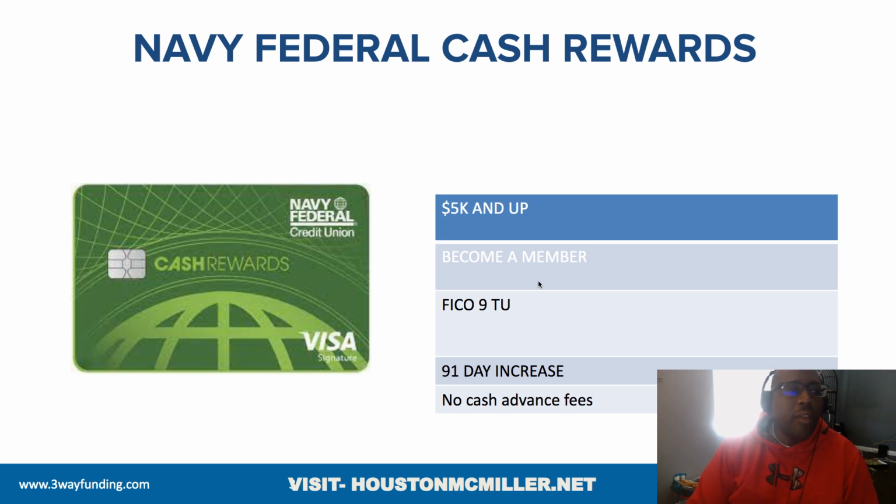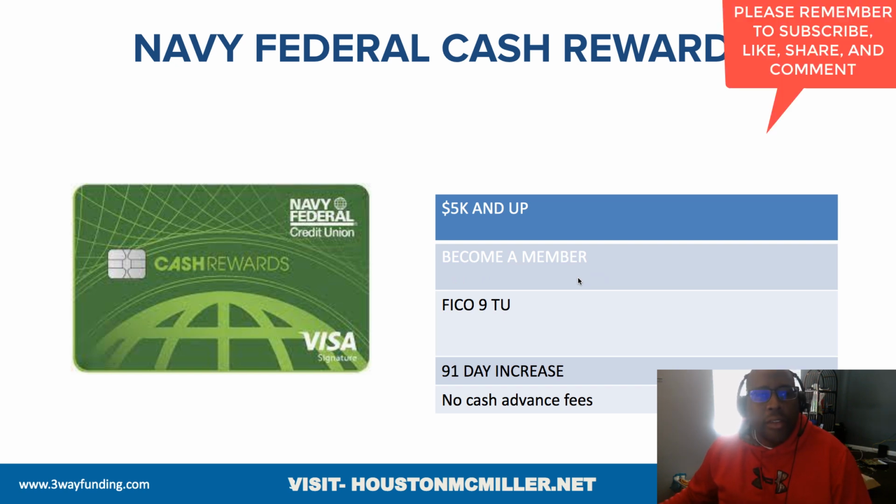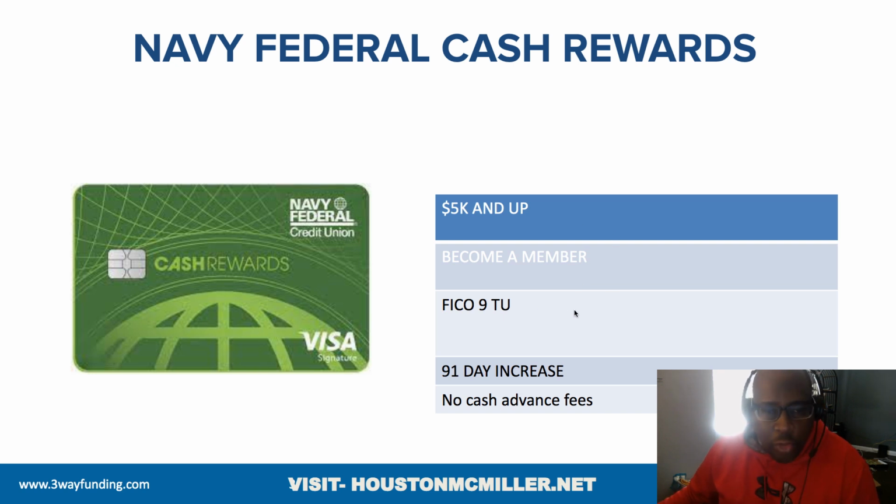Now, the first one is through Navy Federal. Understand that with Navy Federal credit cards, you do have to be a member in order to apply for the credit card, right? But this cash rewards credit card, I always tell people to go for when they first sign up with Navy Federal because it starts at $5,000 because it's a Visa Signature card. That's one of the things you want to look at when you're applying for credit cards. You either want to know if it's a Visa Signature card or a MasterCard World Elite, okay? Because those credit cards usually start at about $5,000, okay? Like I said, with it starting at about $5,000, like being a member, they pull a FICO 9 TransUnion.